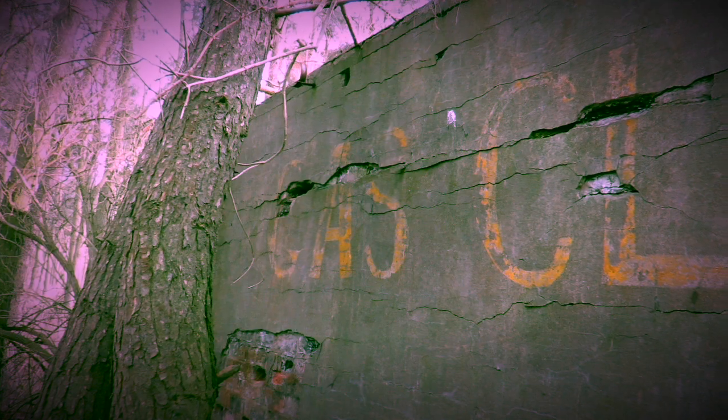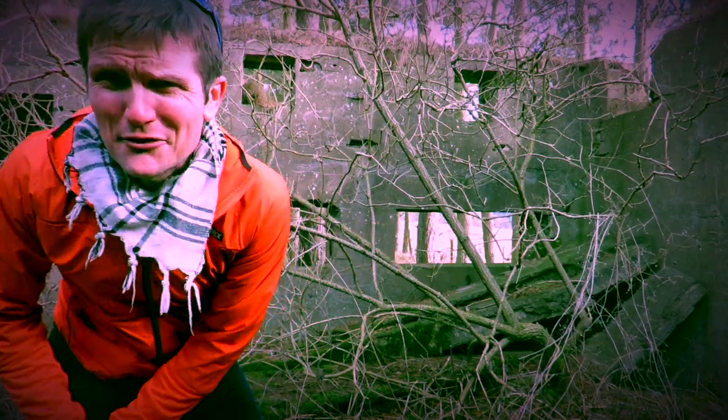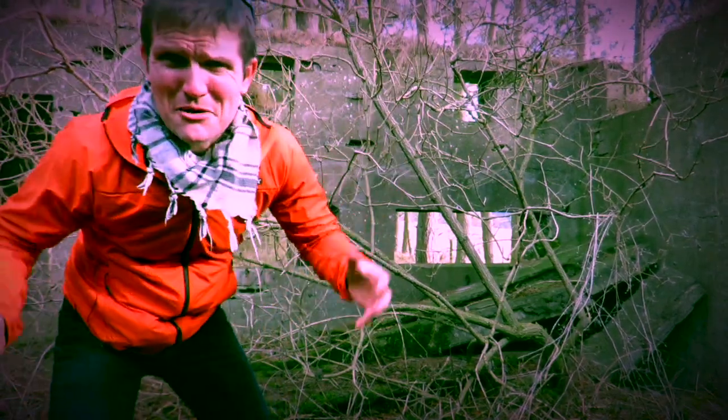Completely derelict now, but you can see it's been quite a significant complex here. I don't know exactly what this part of it was. These outbuildings are everywhere around the whole Charterhall site. Let's go and see how much of the actual airstrip survives.